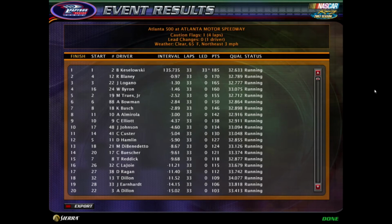All right, here's your finishing results for the Atlanta 500 at Atlanta. We had one caution flag that lasted 4 laps, so we had 29 green laps. No lead changes, just Brad leading every lap here at Atlanta. Penske 1, 2, 3, as you said earlier. William Byron had a great day. I think if under right circumstances, he could have contended, don't you think?